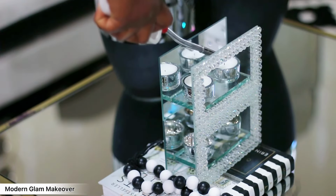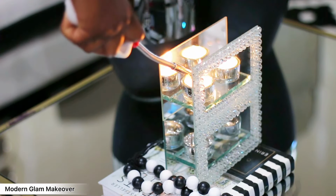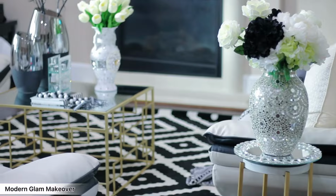Now it's time for us to tour the entire living room to see what all the work we've been doing looks like exactly. So let's tour.